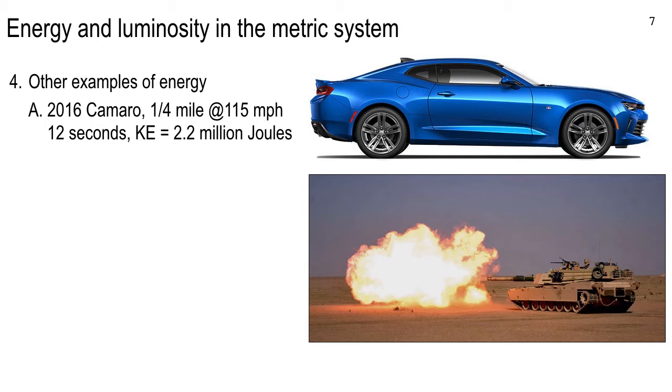Anyway, in 2016, when the 2016 Camaro came out, they put it through the quarter-mile test, and it got up to 115 miles per hour in 12 seconds in a quarter mile. It's flat out. Now, that kinetic energy, you work it all out. I didn't list the mass of the Camaro, but I looked it up, and I worked it out in the metric system: 2.2 million joules.